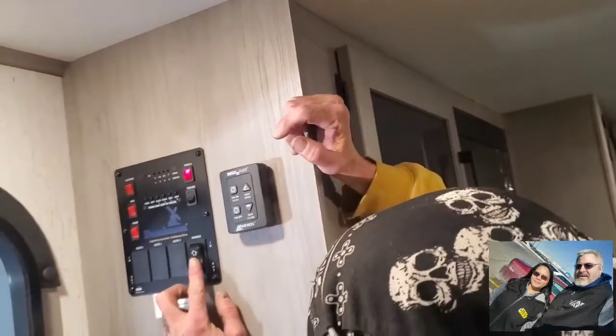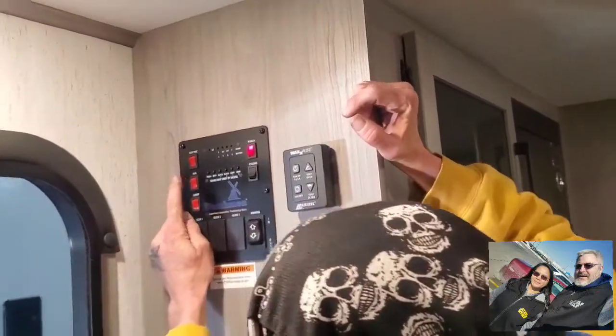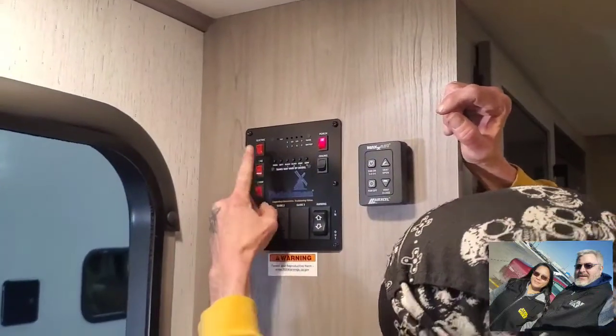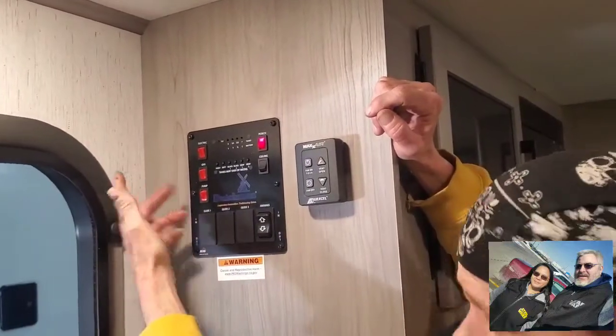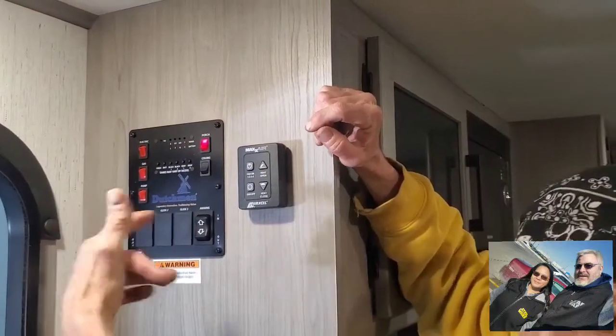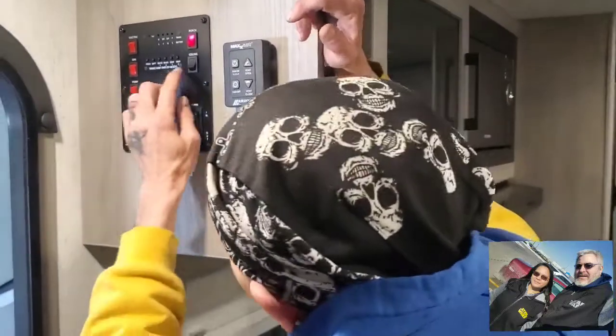Then we have the awning button, of course. And then we have the gas and electric button. That's for the water heater. You can use them both at the same time if you want. I would suggest once you get there, use electric if you're going to be hooked up and not using your gas all the time.